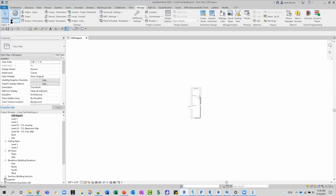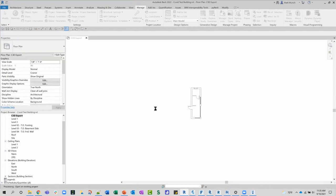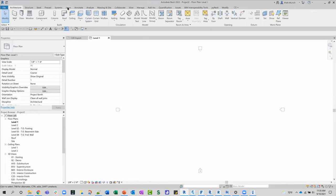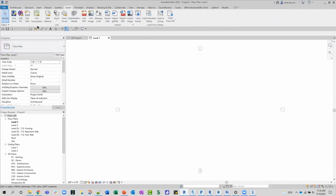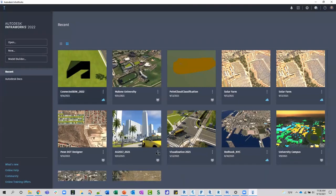Let's go with the first one, which is we've got nothing modeled in Revit whatsoever, a brand new project, never been touched. On the Insert tab, we want to link the topo from that cloud project. Depending on the number of cloud projects and hubs you have, this may take a little while to spin up, plus depending on your Wi-Fi connection, which is lagging a little bit today.